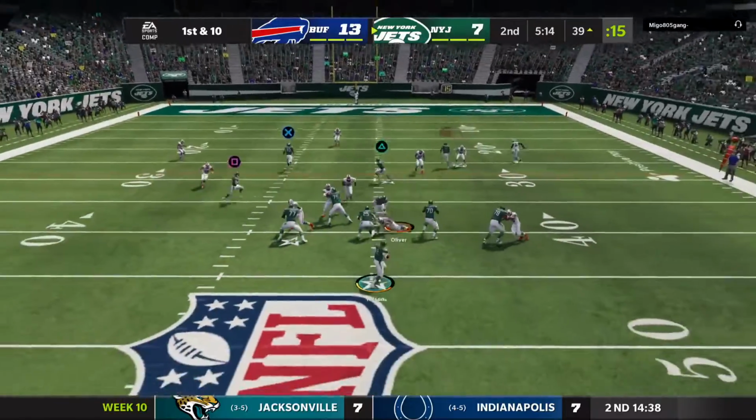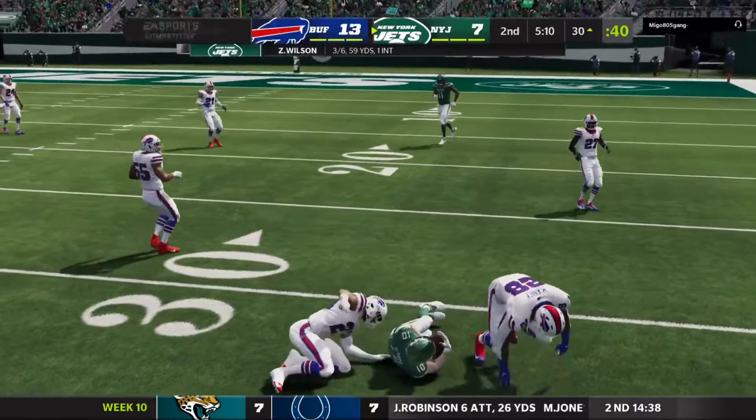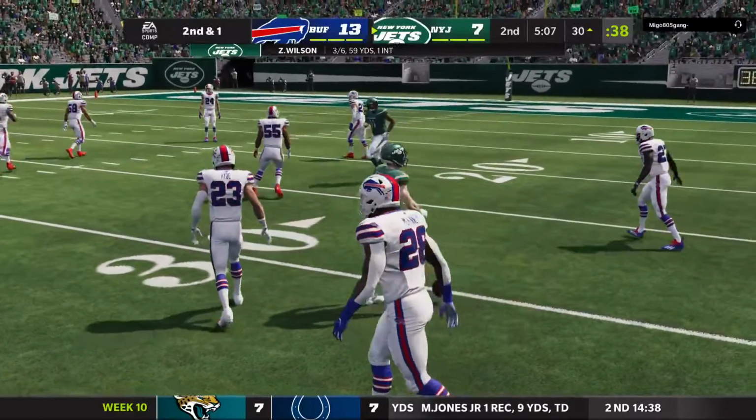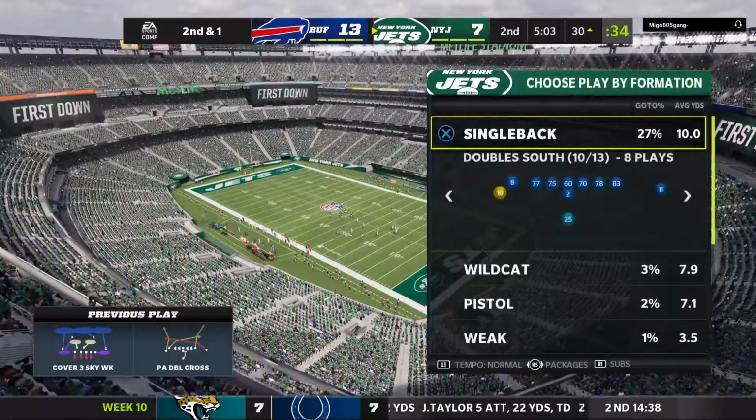They go play action now. Wilson. He'll get this into the hands of Braxton Berrios. And he's going to get a solid gain of 9 before being brought down. 2nd and right at a yard.